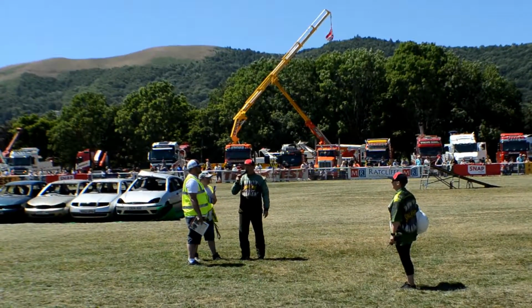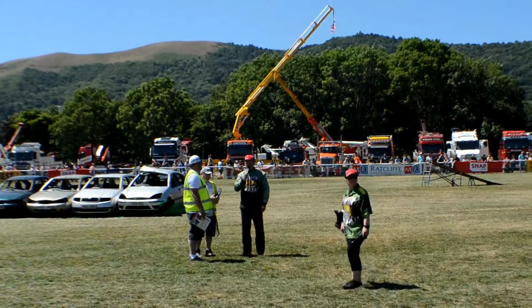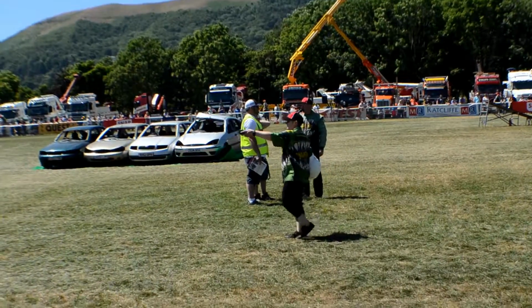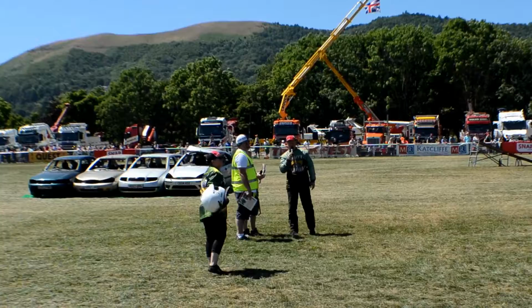Okay, no boys and girls are allowed to sit on the barrier. That is for one great reason. If you're on the barrier and there's a part of the monster truck coming towards you and it's not with the monster truck, i.e. a wheel's come off, it is not part of the show. And you have to get out of the way.